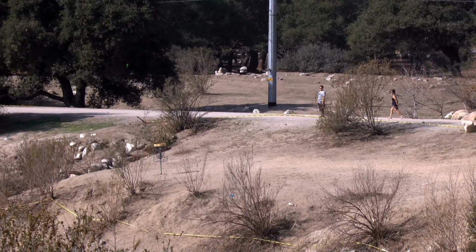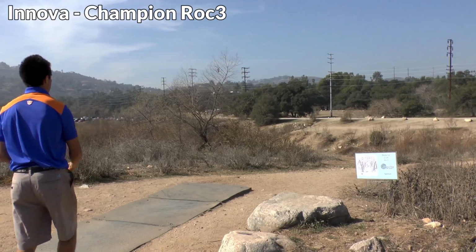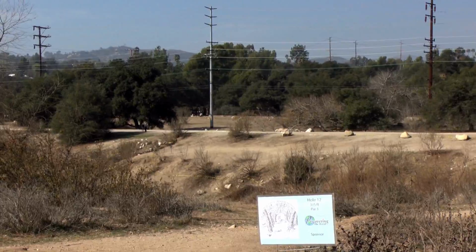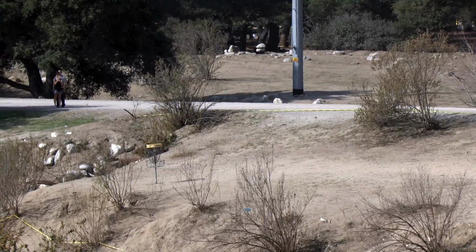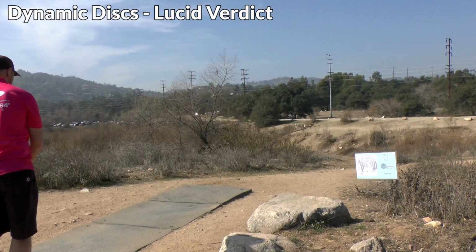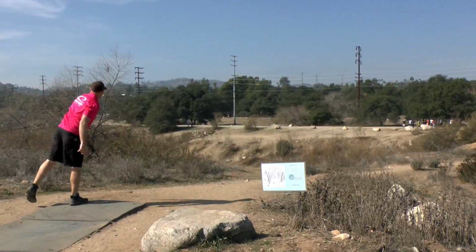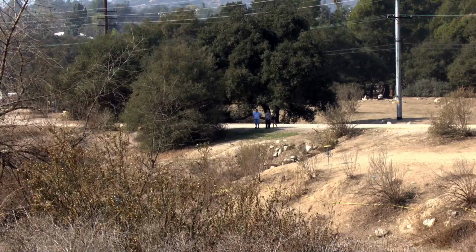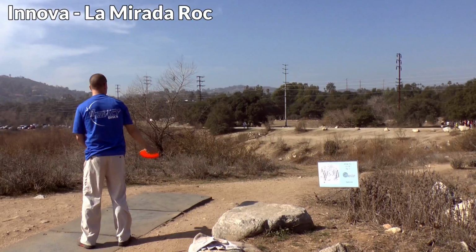Simon with a really nice drive. Looks like Paul's throwing a rock 3. And that looks like it's on a pretty nice line. And that's parked. Yeah? It's kind of what he does. Yeah, you know, just throw it on the basket. Oh, Patrick. So he never went over inbounds. So he's going to have to re-tee there.